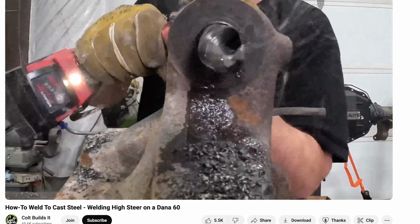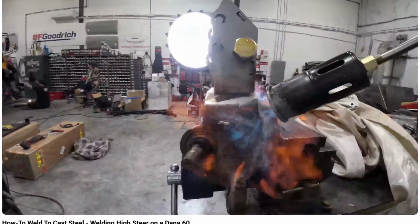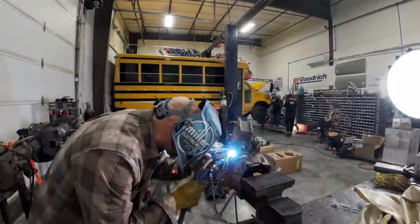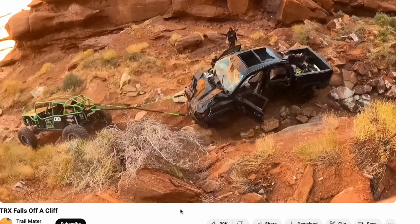Colt is the builder of last year's winning Build Challenge vehicle when he was part of Team Bleepin Jeep. But now he has his own YouTube channel, Colt Builds It, where he showcases his low-buck approach to building hardcore off-road rigs. Trailmator is the off-road recovery channel operating out of Moab, Utah.